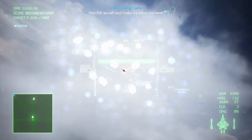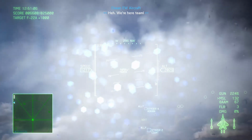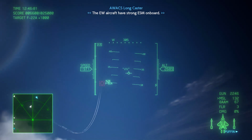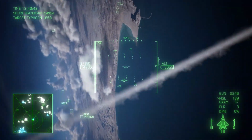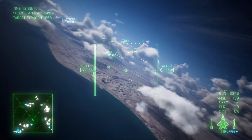Yes, EW aircraft and Drake Squadron are here. I didn't think you'd get here so quickly. We're here, team. The EW aircraft have strong ESM on board. They can improve your dogfighting capabilities by enhancing missile range, homing, and more. We're not fighting UAVs. It's just as hard on them as it is on us.